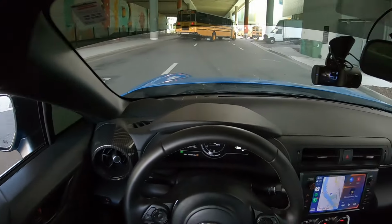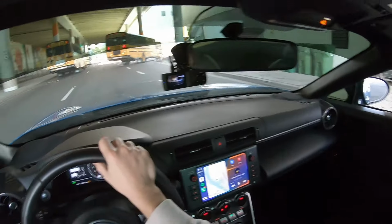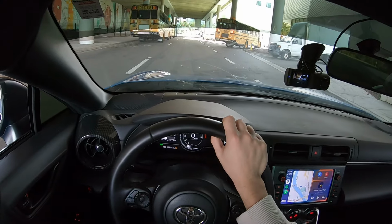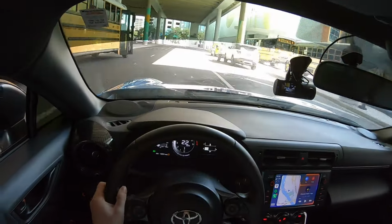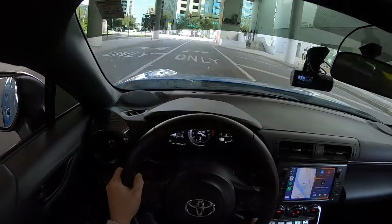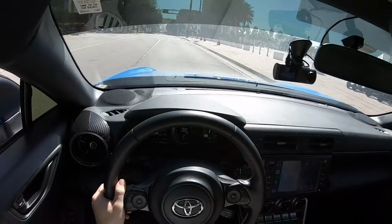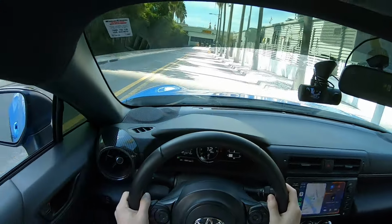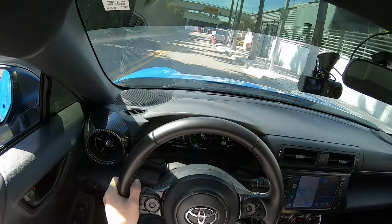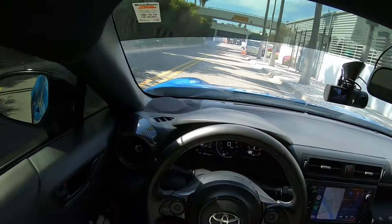It's here, bro. I was going to go literally right there where all these buses are parked. Come on, man. Damn, this would have been sick too. Grab some photos right here, considering that other spot didn't work out.